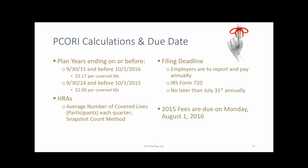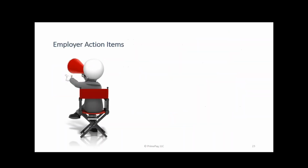However, July 31st falls on a Sunday this year, and that means that the due date for the 2015 fees is going to be August 1st. So kind of a quick update there on the PCORI fees. So lastly, a lot of information there, right? But good stuff. It really gives you an opportunity to drive some great practicality and discussion to your employers. But just to review a couple of the key employer action items here for you.